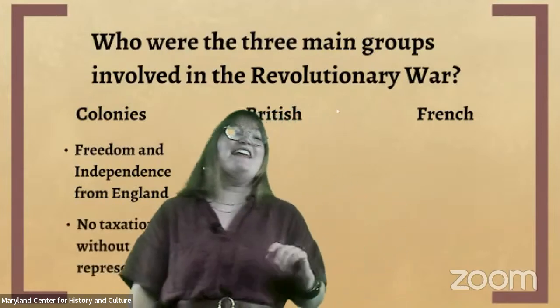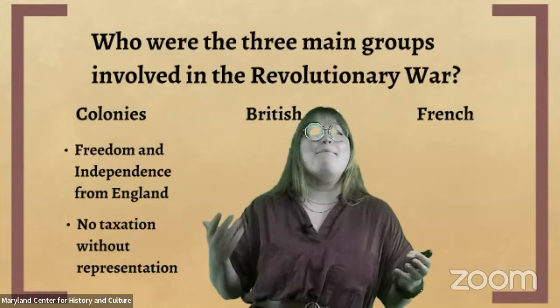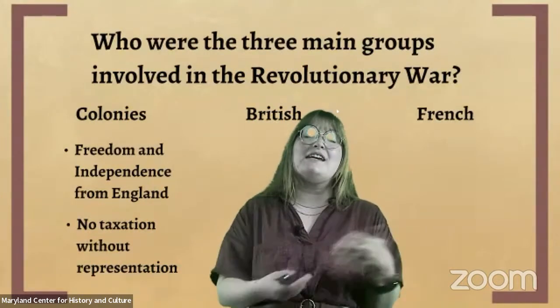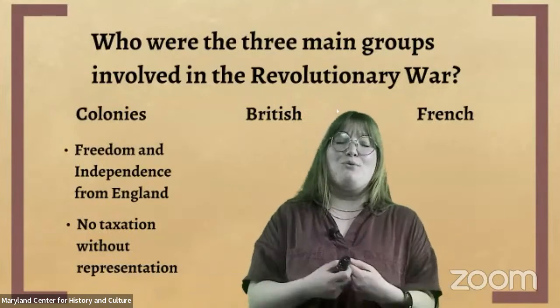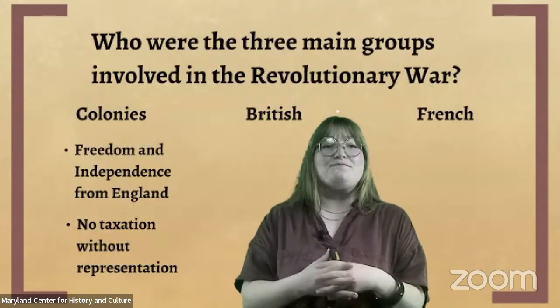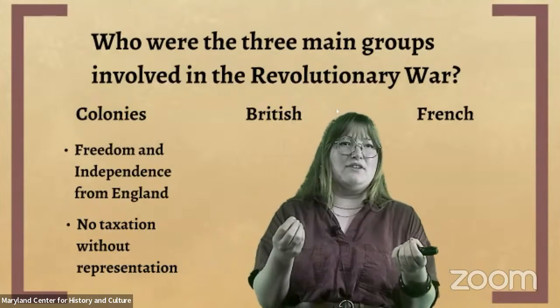Wonderful. I see someone said it. No taxation without representation. So what that meant is that the colonists were paying all of this money. Some of you may have heard of the Stamp Act, the Sugar Act. So they were paying all of this money to the British, but they weren't getting any representation in British government or in Parliament. So they were mad that they were paying this money but weren't getting anything in return.